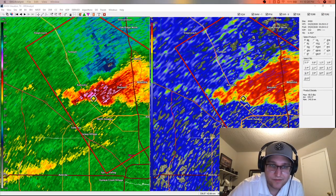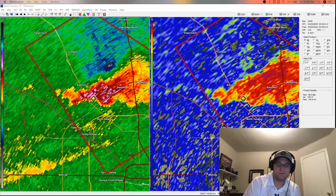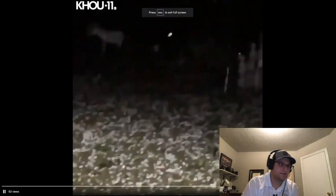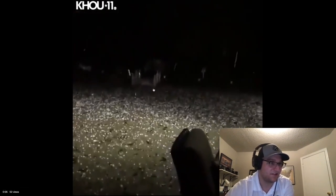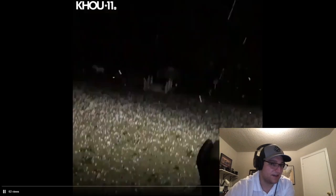Oh yeah, definitely a lot of hail falling. Here we go, guys. This is in Magnolia. The one biggest thing to note with this is look how high they're bouncing. You want to see them bounce like that. That means that the hail is hard. It is bouncing all over the place. And that's Magnolia. And you can tell, too, how big this hail actually is here.